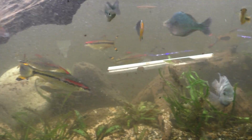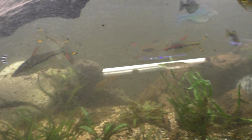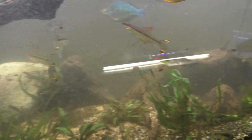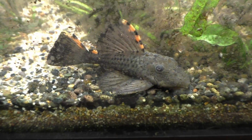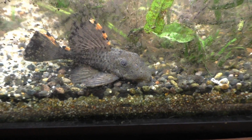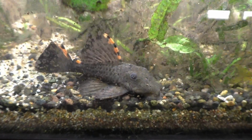What else is in here? Lots of stuff. Too many fish. There's even a rummy nose tetra cruising around in here. Once upon a time I had a lot, but they've kind of slowly died off over the years. Whereas there he is. And this guy's just been a real trooper. And I think that might be it. Of course, tons of, ooh. Hey buddy, coming right to the front. Again, this is the L91. Super awesome pleco, as you can see.